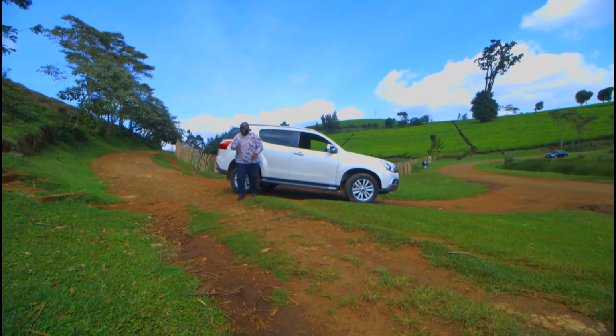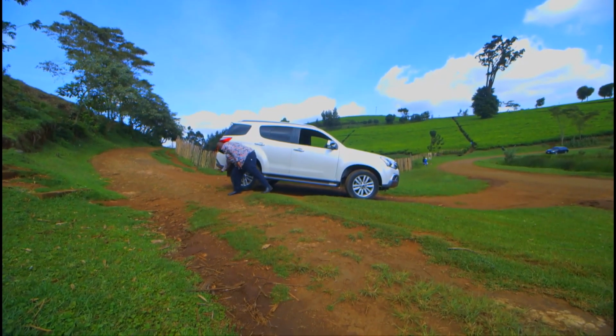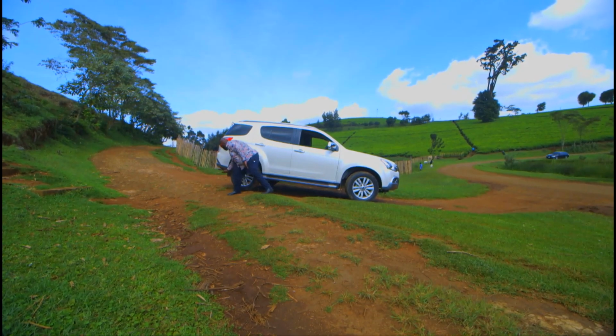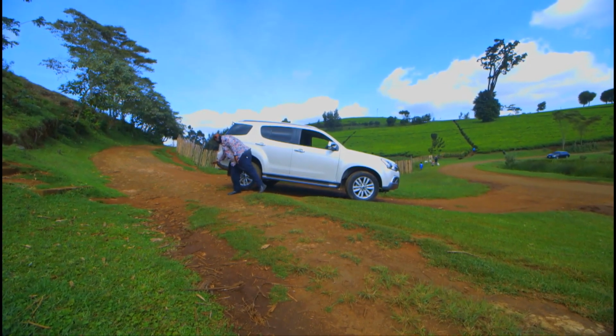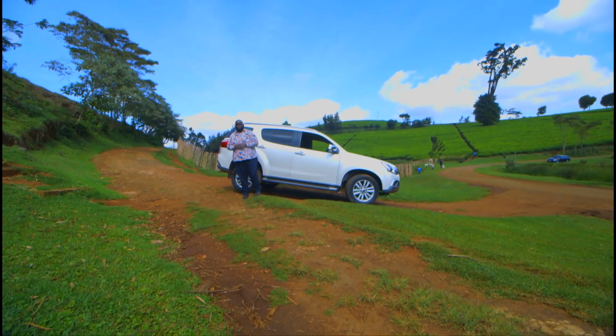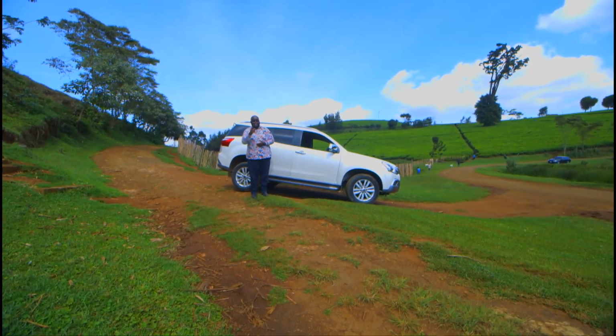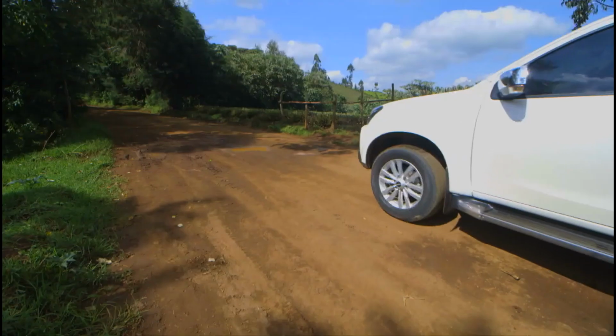Now, departure angle is this. This is the departure angle. When you're leaving a ramp, this is the point at which from the wheel to the top part of the bumper, that angle is now referred to as the departure angle. That is your 4x4 tip courtesy of Cars with Big Boy Trev.